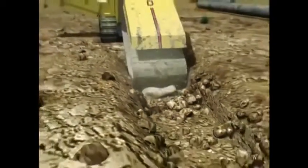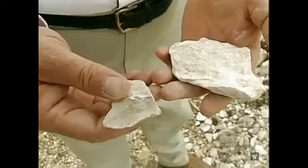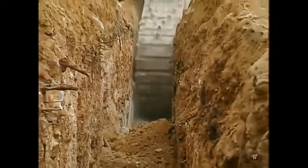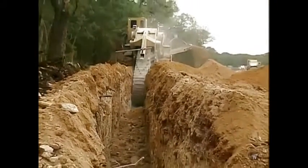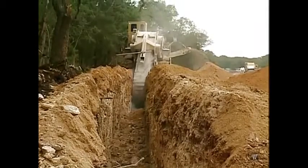Ideally, it also results in large, consistent chips, which can then be used as trench lining material. This is typical size of smaller trenchers. This is the chips that we want to get because this means production. Precision is also key in controlling the chain trencher's path. Without it, such a powerful machine operating in often sensitive underground environments could lead to disaster.